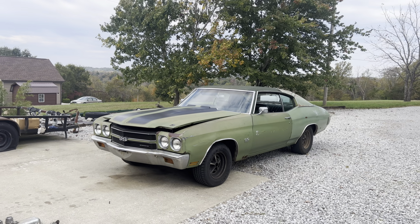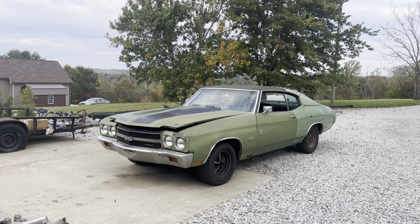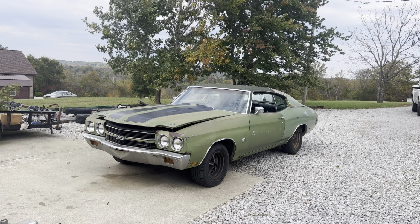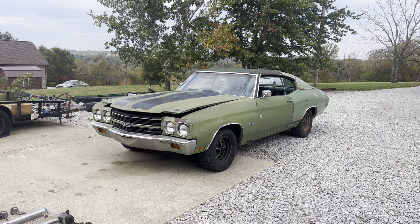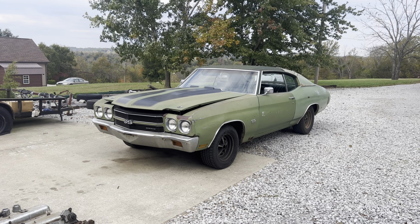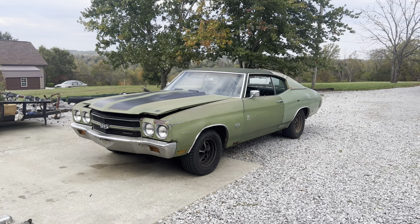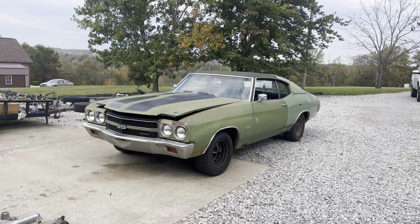Two build sheets, the original engine is here, not in the car. It has a 502 crate engine in it now, which sounds really good, which we'll try to start for you. Bear with me, we have some wind here today. So, my videos are raw, unedited, real deal, on location. So we have to deal with the elements.